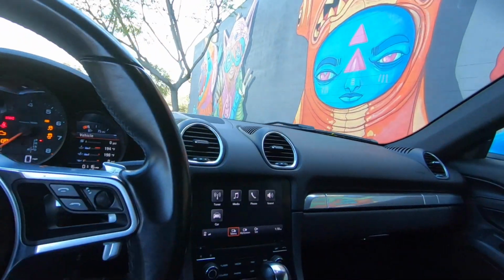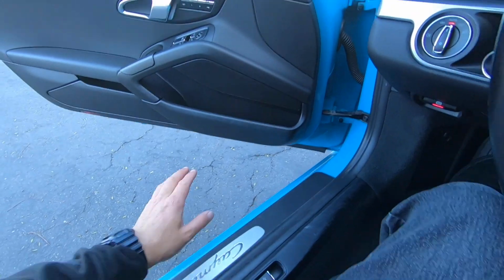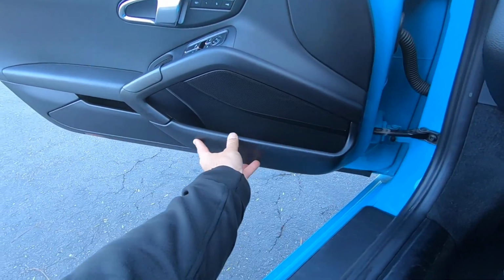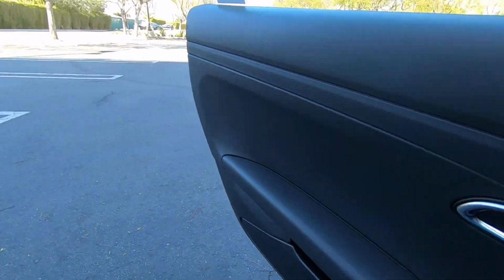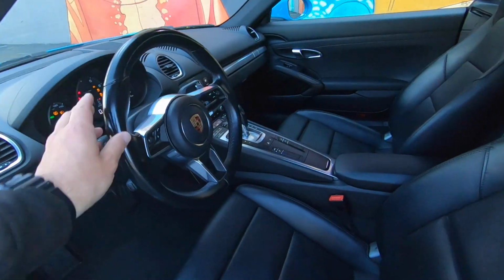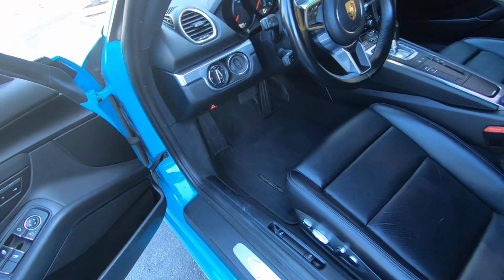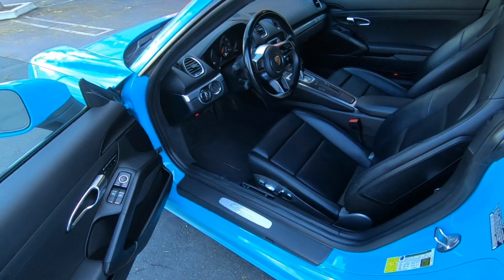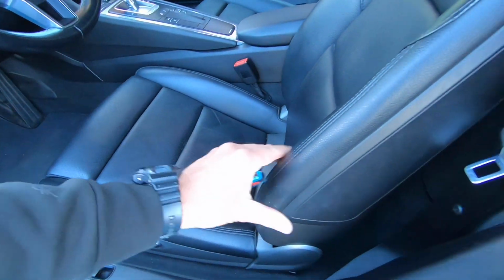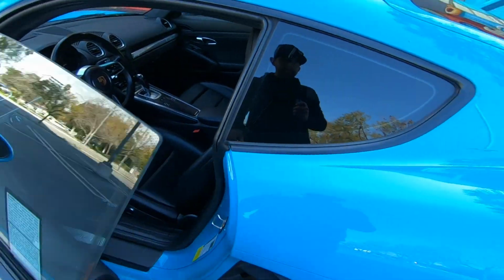This car has 55,000 miles on it. So wear-wise, these sills get a little worn out. People kick their feet on here. These leather items on the door handle pulls there get a little shiny. The steering wheel's shiny leather now. So that is part of the wear there. But seats held up pretty good, I'd say. Probably close to real leather.